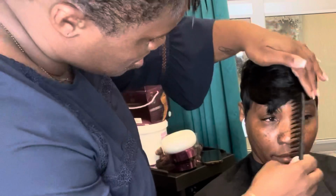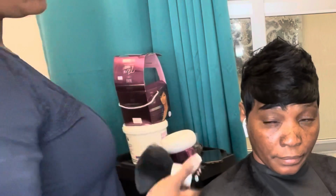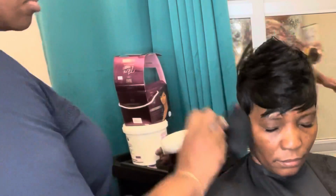That's really it. This style is super seamless for her to take care of. She can have bangs. She doesn't necessarily have to have bangs. It can be more sparse. I just wanted to give her some oomph.